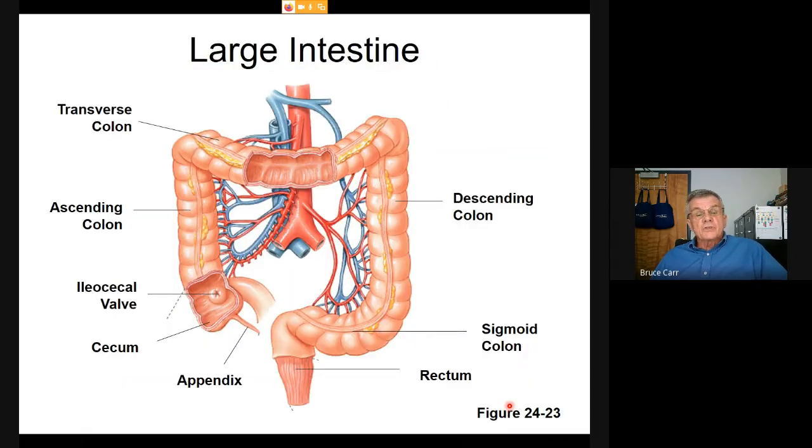The large intestine is a much larger diameter tube. It appears in lobes, but it does still have a slightly folded appearance in the inner membrane. Here is the presence of a very strongly reinforced valve, the ileocecal valve. It still is a sphincter. It isn't an absolute barrier, but it regulates the movement of material from the small intestine into the large intestine.